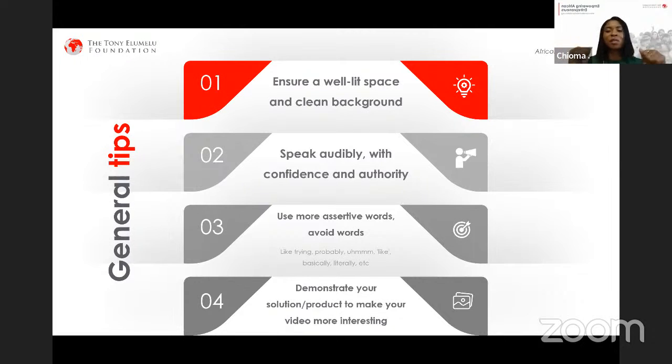Now speak audibly and speak with confidence and authority when you're recording your video. This is because the people who are going to be reviewing you sometimes are not professionals in your business line. If you're in the health sector, I'm not in the health sector, so I would rely on your confidence. In fact, this is a secret: some people who are going to be judging you are not in your industry, so they don't really understand what you're saying. So if you're very confident and you speak with authority, you speak like you know what you're doing.